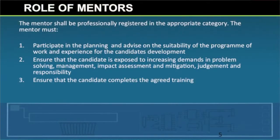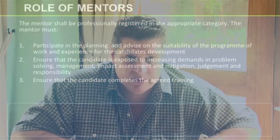All right, just another quick footnote on the role of the mentors. The mentor must participate in the planning and advise on the suitability of the program, of the work and experience of the candidate's development, ensure that the candidate is exposed to increasing demands in problem solving, management, impact assessment, and mitigation, judgment, and responsibility.